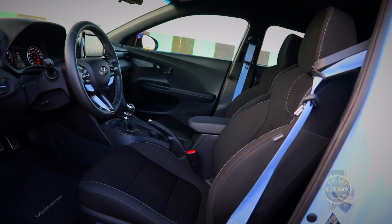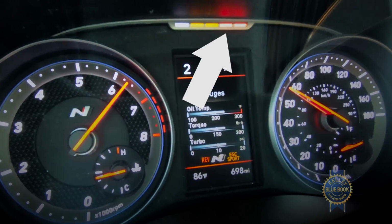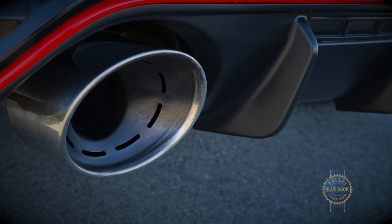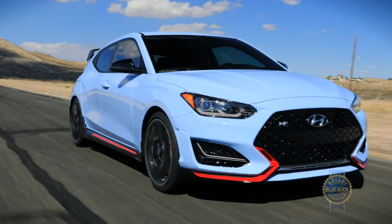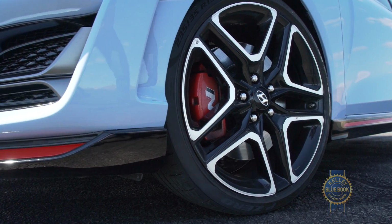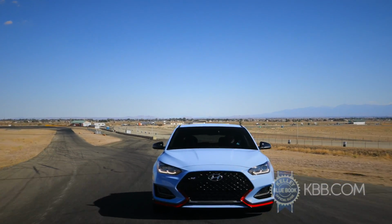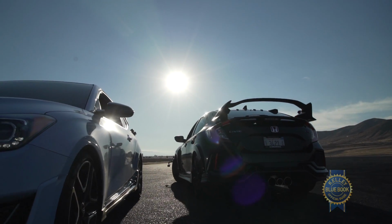Inside, there are blue accents, sports seats, an N-design steering wheel, and a sequential shift indicator. Outside, the fastest of Velosters wears unique front and rear fascias, sporty rocker panels, a prominent spoiler, dual exhaust pipes, and standard 18-inch wheels with Michelin Pilot Supersport tires or optional 19-inch Pirelli P Zeros. Behind those front wheels hides standard 13-inch or optional 13.6-inch brake rotors. For the record, the only color you should buy the Veloster N in is blue. I will find and shame you if you buy another color. With that threat on the table, let's compare.